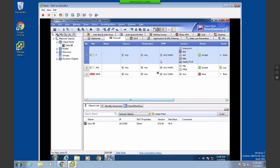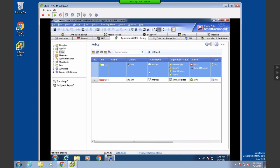You can see here I'm logged into the Checkpoint Smart Dashboard, and I have a very simple rule base, a few rules to allow infrastructure traffic, a rule to allow web-based requests on HTTP and HTTPS, and then your standard cleanup rule. Now, in this environment, I also have the URL filtering rules in place. A couple very simple ones.